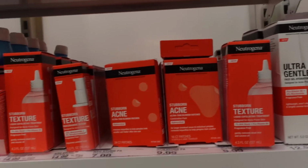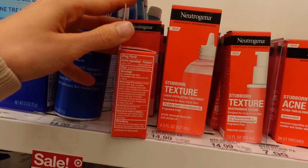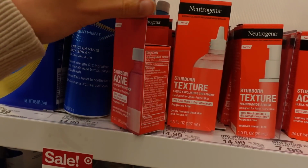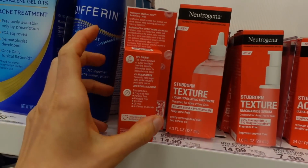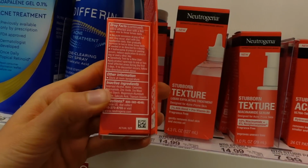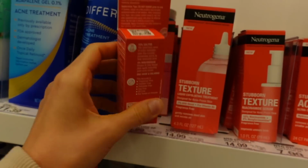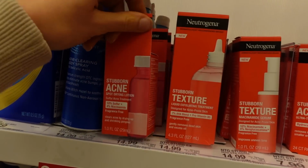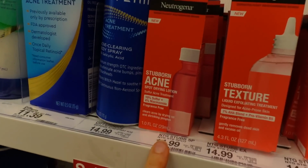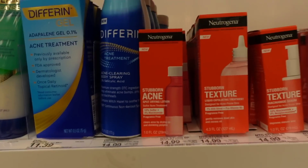Now they also have this spot drying lotion, kind of like Badescu. Sulfur is an underrated ingredient in skincare products. It's anti-inflammatory. And this also has zinc oxide. We talked about earlier how that is anti-inflammatory, and it's got salicylic acid. That'll help with the penetration of the sulfur. $14.99. You might use that as a spot treatment, but it's not sold here.